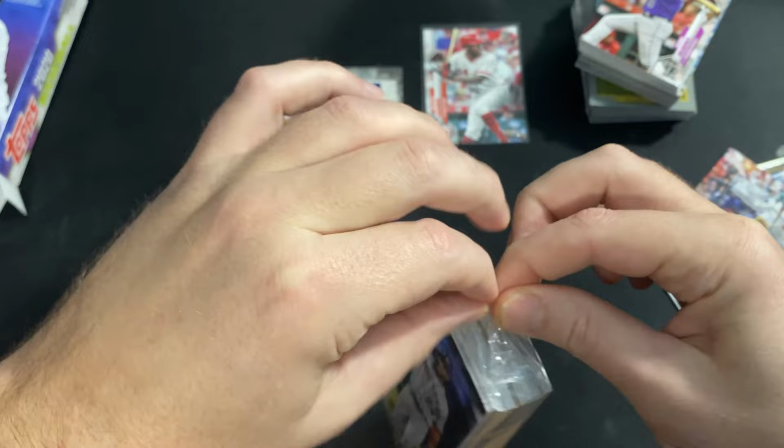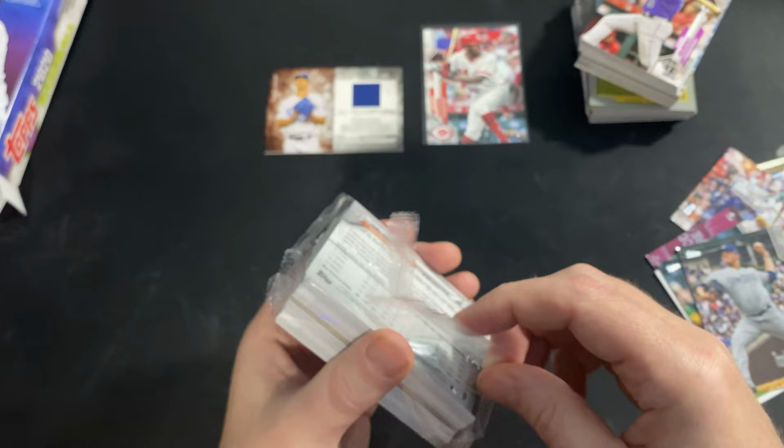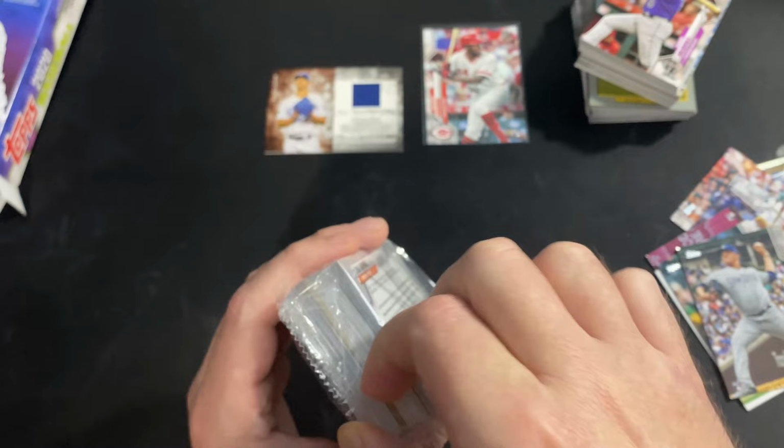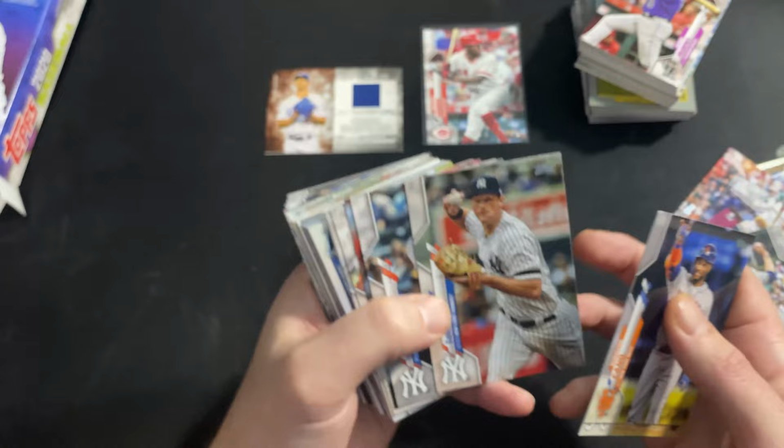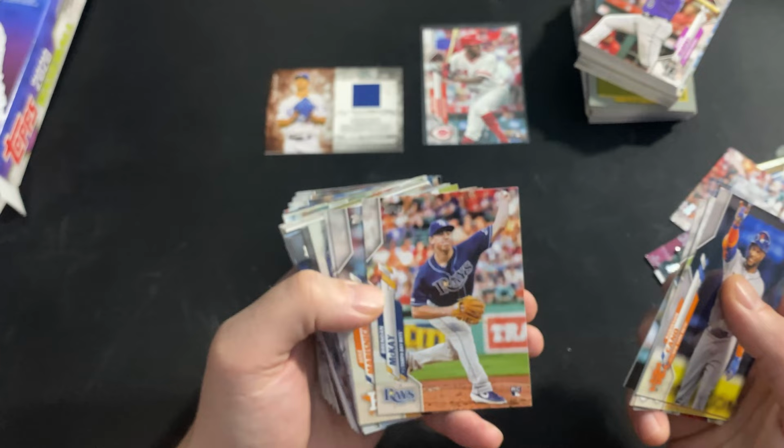I haven't seen any rookies on the outside of these, on the front or the back, and I wonder if they don't do that on purpose. I don't know. I've always wondered that. You normally don't see that. I know in a lot of packs it is on purpose. These, I don't know. Old DJ LeMahieu. Been tearing it up for several years, really. There's another Brendan McKay.